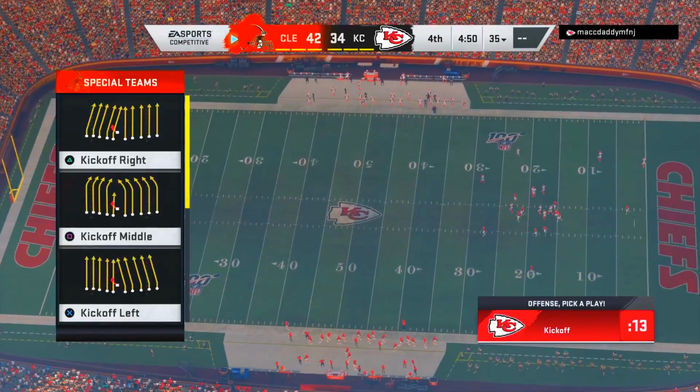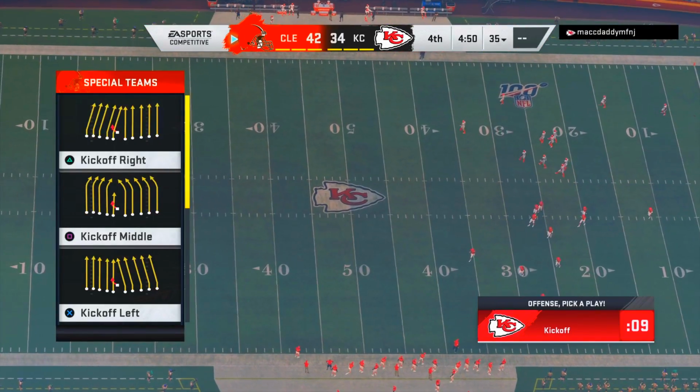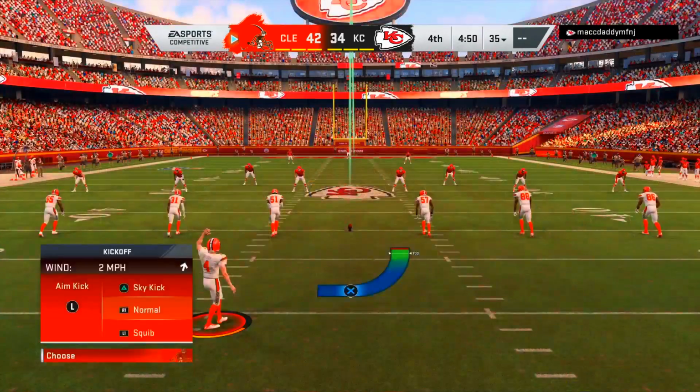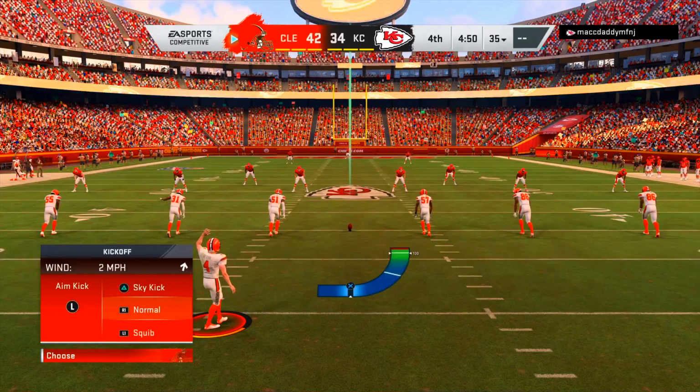Did someone dare them to do that? Did someone double dog dare them to do that? I was going to ask you, maybe they saw something on film, but do you see something on film to try something from the 15 on a PAT? I don't know. The only thing they needed to see on film there was a snap, a hold, and someone kicking the ball through the post.